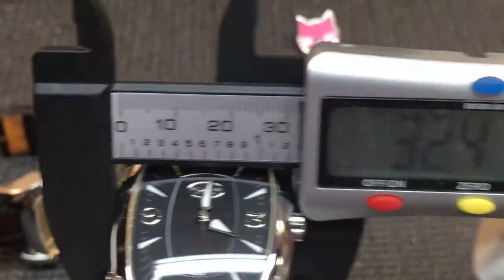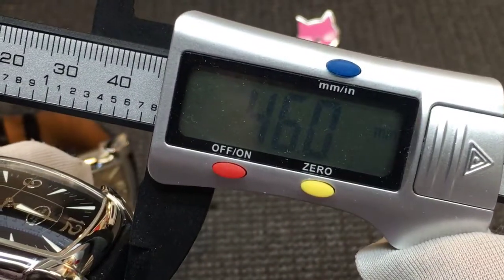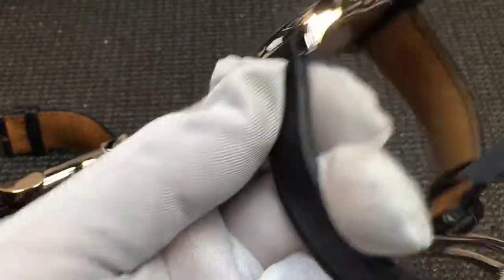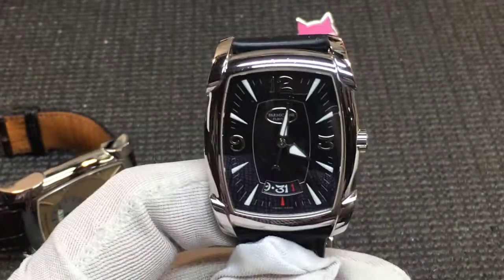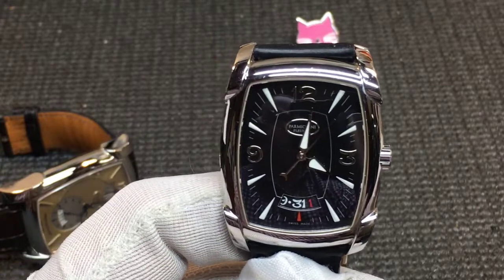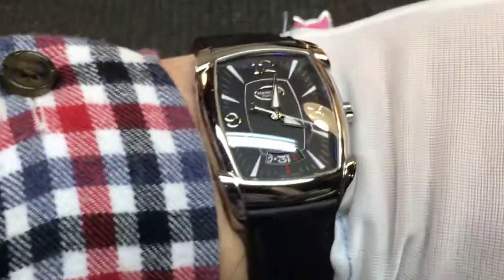It's a gorgeous watch. The size is just right, and if we measure it, you can see that the width is about 32.5 millimeters. The length from end to end is about 46. So it's 32 by 46. And the thickness is a very svelte 9 millimeters. So it's more or less the size of a traditional round dress watch, but I think it's the perfect size. And if I put it on my wrist, you can see that, for me anyway, it looks perfect.